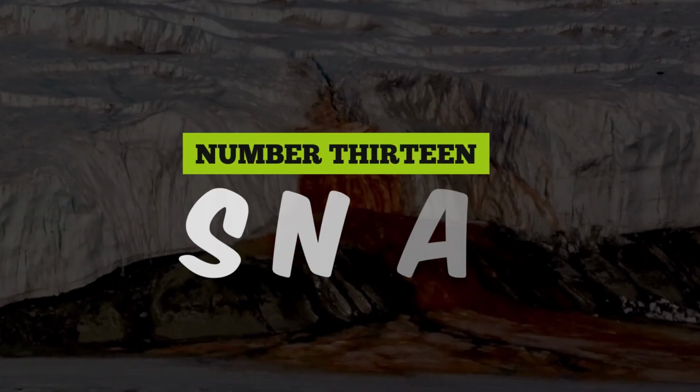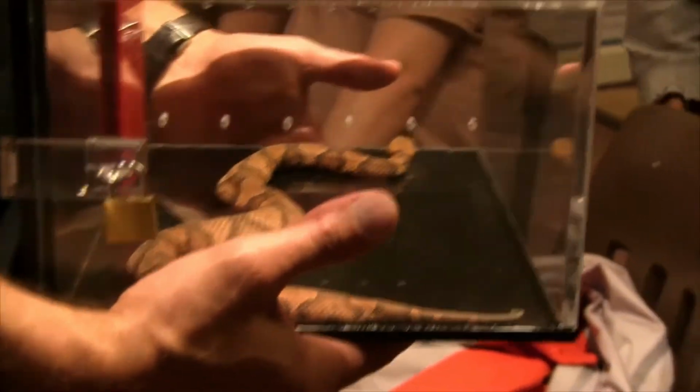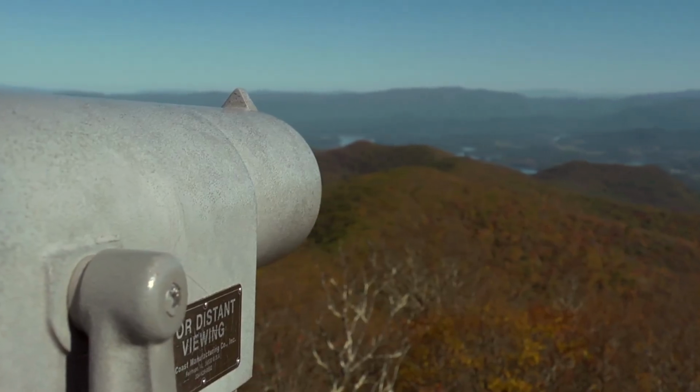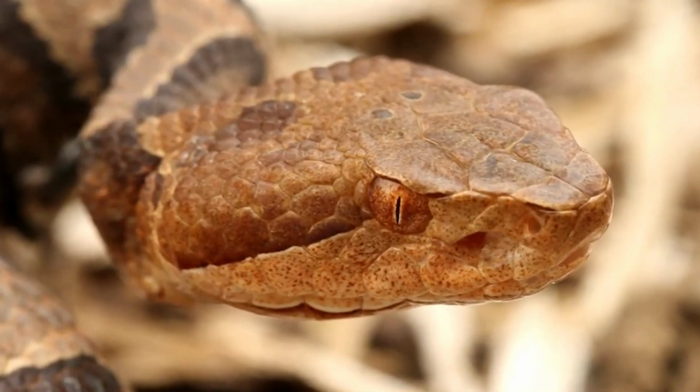Number 13. Snakes. Even if you're not scared of a harmless garter snake in your garden, you might still find some snakes unsettling. Ever heard of the northern copperhead snake? It lives in and around the Appalachian mountain range in the eastern United States. This is one animal that one has to be scared of when in the Appalachian mountain range because this snake is one of the most weird ones out there.